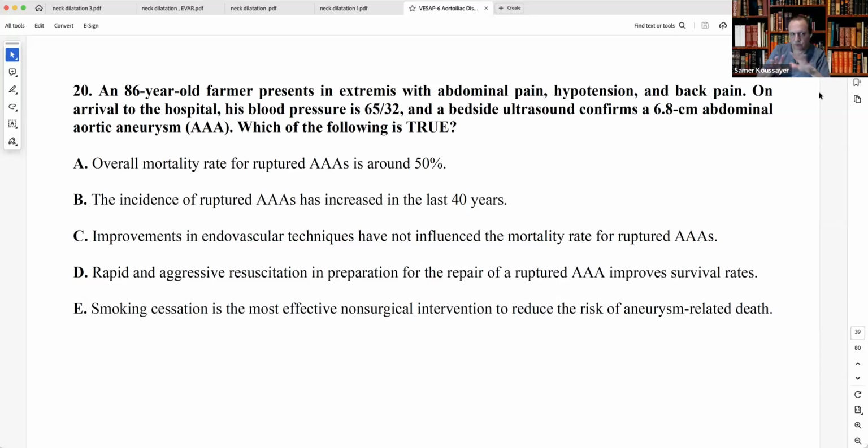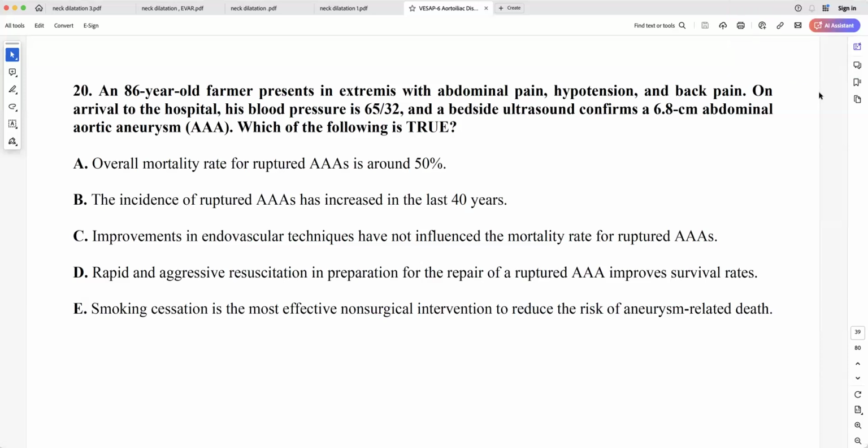This has been proven in a trial. The reason why the guideline now for ruptured aneurysm first line is endo, not open, is because they found that endovascular has less mortality for rupture, not for elective. For elective, it doesn't make a difference in long-term survival. But in rupture, they found that the first 2 years were no different, but after 3 years there was a difference between endo and open. And this is a proven trial, okay? Next one. The rapid and aggressive resuscitation in preparation for repair of ruptured AAA improves survival rate.